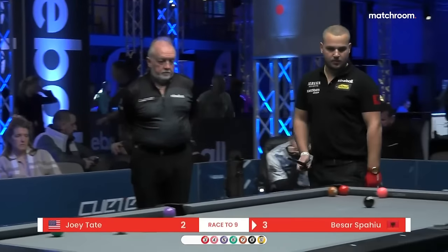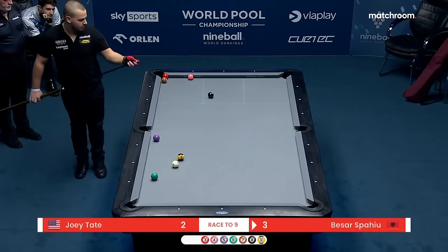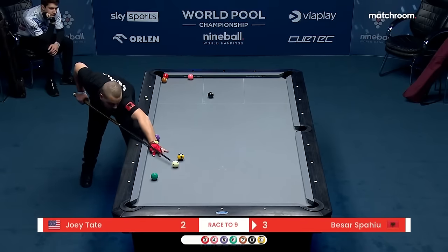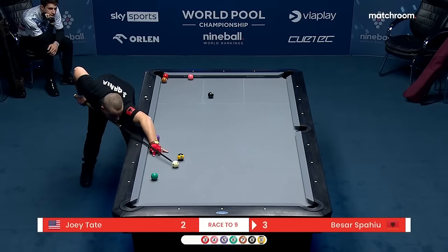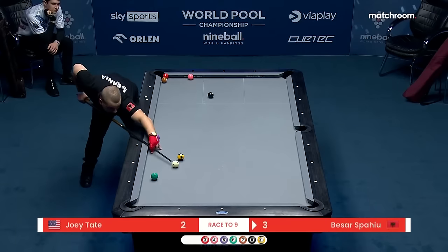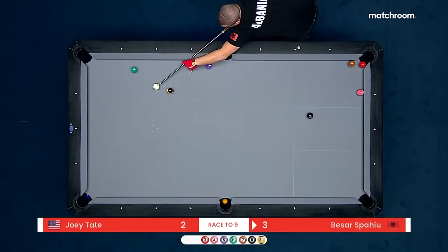Yeah, I like the way he's looking here. Just wants to hit this roughly just past the bottom diamond. I think he's missing this by some way if he hits there. I may be wrong. No, I think you're right. Unless he plays draw or stun. I think he's hitting the seven ball.